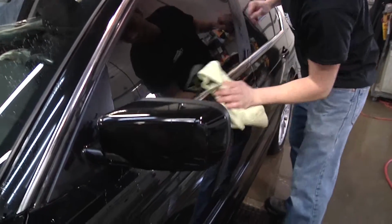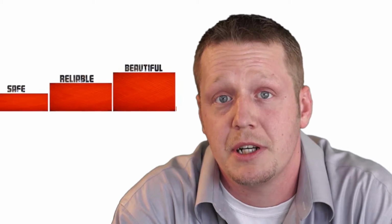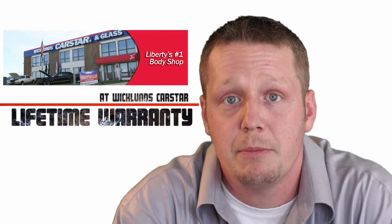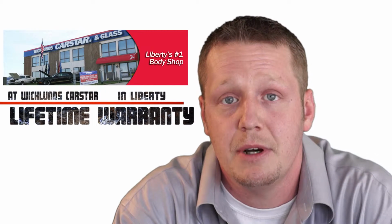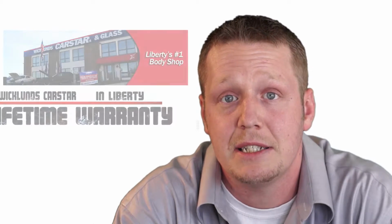Then when we get it out front, the initial estimator that wrote the estimate and works on the file with the customer also goes over the vehicle out in the sunlight, so they can make sure they don't see any imperfections. And we go through that whole process before we ever call the customer. So we don't have any issues when the customer does come to pick up. If for any reason we do, we have a lifetime warranty on all of our repairs. If a customer is not satisfied for any reason, we won't hesitate to get the vehicle back in and do everything we can do to get the customer completely satisfied.